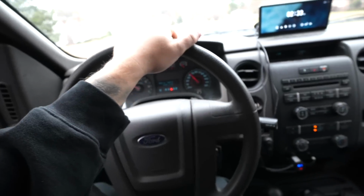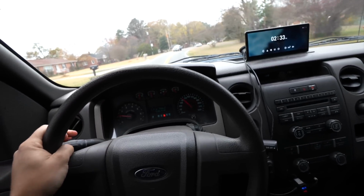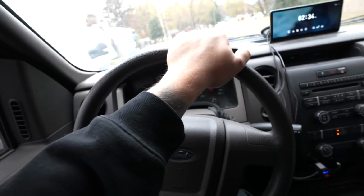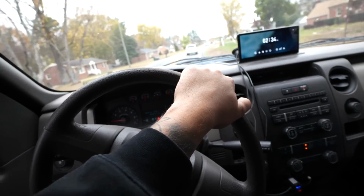Driving around a C6 ZR1, pretty much dailying that thing for the last, I don't know, 2 or 3 months since I've owned it, and then hopping in this behemoth, which isn't really even a behemoth compared to some of the trucks on the road. So big compared to the Vet, and it doesn't feel nimble whatsoever.